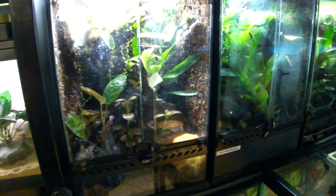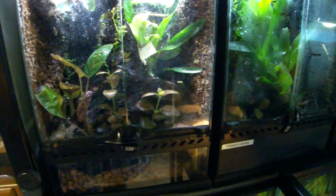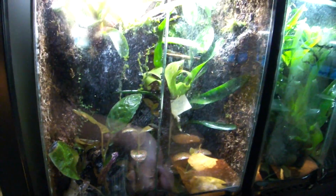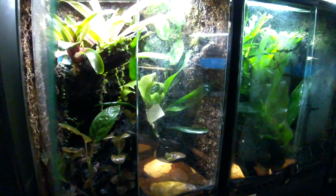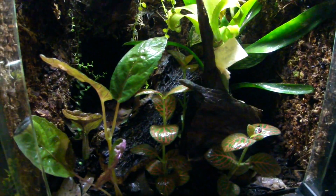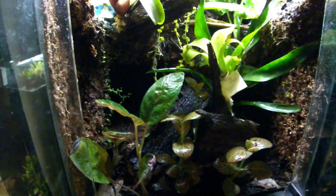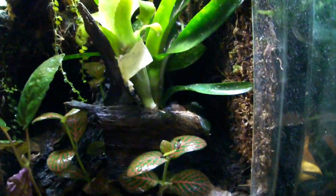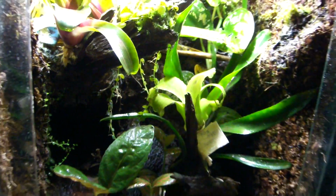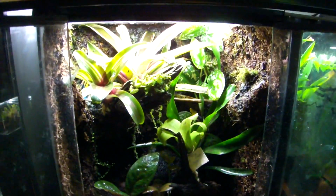Alright, now we'll move on to the frog section of the video. And I know for some of you this is your favorite part, and for others it's your least favorite part. But regardless, we are going to do it. This is the cage for the Anthonii Santa Isabellas. And I do have a flashlight here. I don't know if you guys can see. Oh, he hopped away. Dang it. This is the Anthonii Santa Isabella cage as of now.